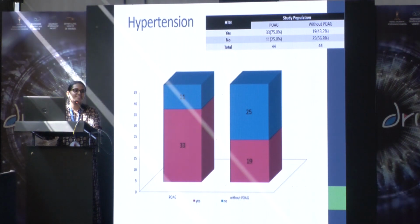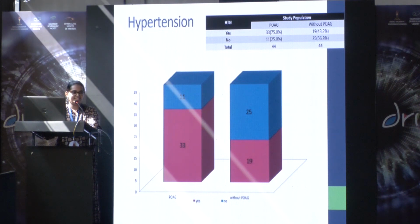It is related to age. Usually people of old age. Was it an age matched control? Not age matched. So maybe old age. Maybe.